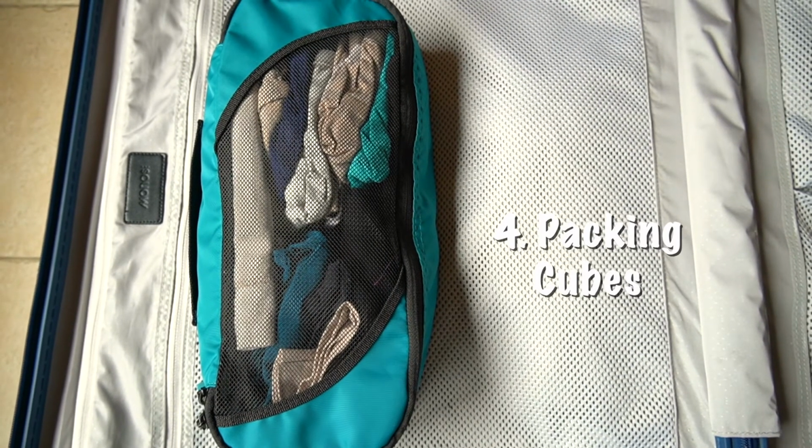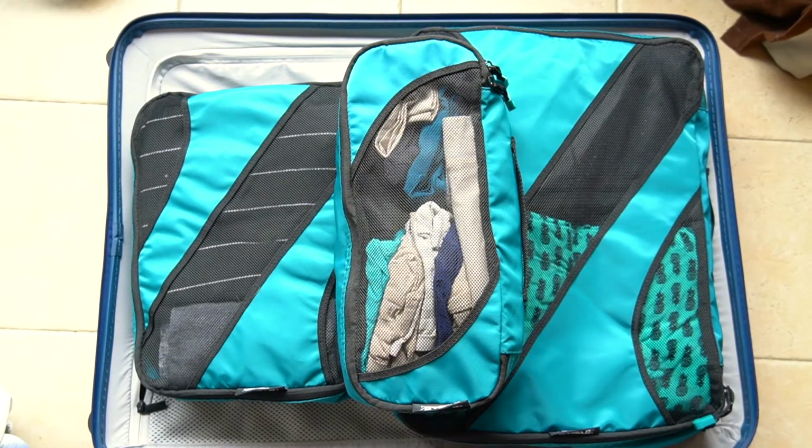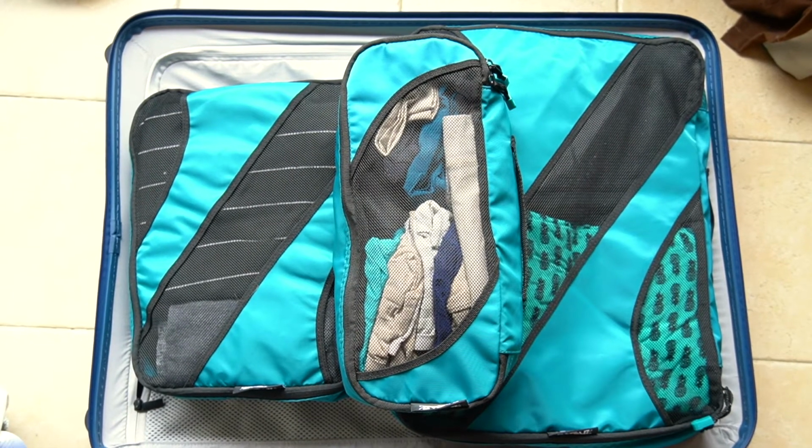The other thing that I absolutely swear by are packing cubes. I ordered a set of packing cubes just from Amazon. It comes with 6 cubes, 3 different sizes, and they have been a complete life-changing game. I tried to live out of this suitcase for about a month before we left the States, and all of my clothes were disorganized. I could never find anything. These guys are a lifesaver.